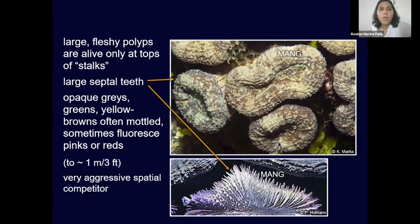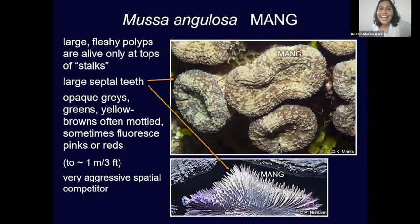All right, so the next one, oh God, I have so many favorites. This one's also one of my favorites. I'm sorry, guys. I just think it's so beautiful. It's called Mussa angulosa, or MANG, and they kind of remind me of lips, you know, like really fleshy lips. They have large fleshy polyps that are alive only at tops of the stalks. So if you think of them as flowers, these are actually flower corals. And they have very large septal teeth, which you can see here. So these are the septa, and then the little spikes there are the septal teeth. And you can actually see them under the tissue here.